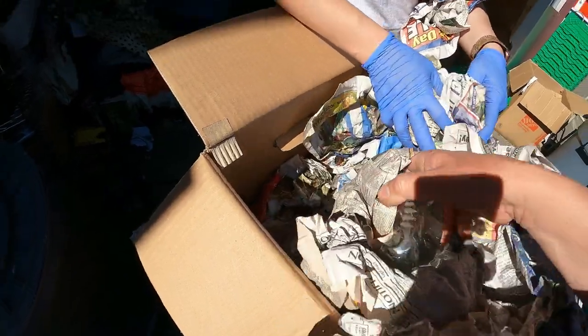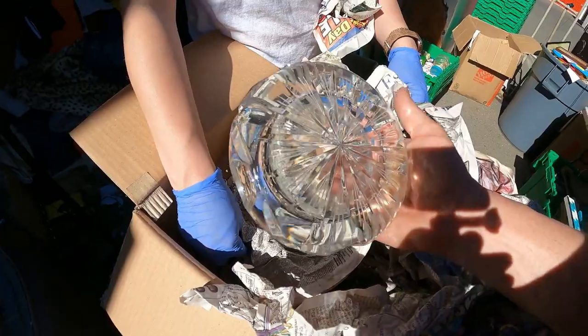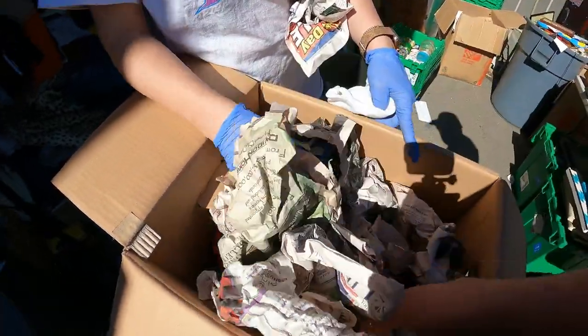Another ashtray. One of the hardest things in the world to sell. It's a nice one, but they don't sell. They just don't sell. Every time we take one out, it's just like... All right.